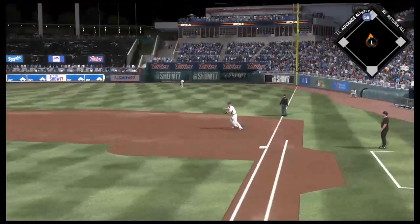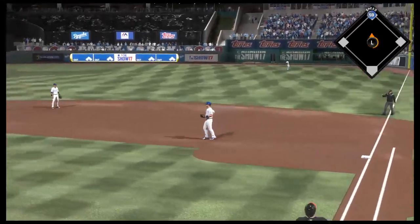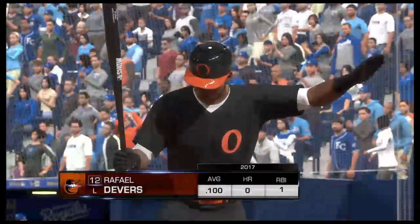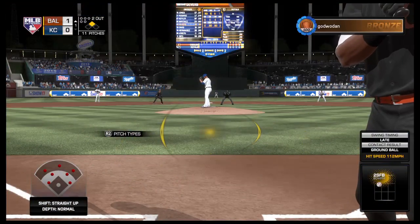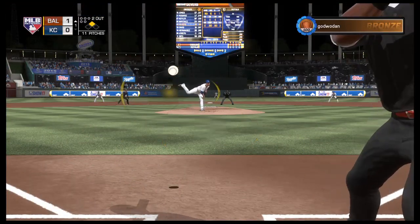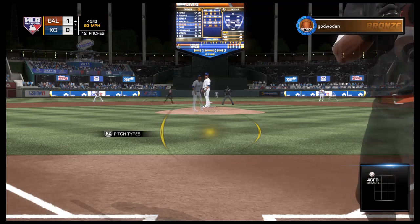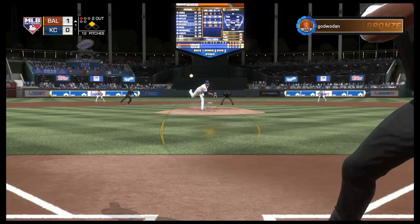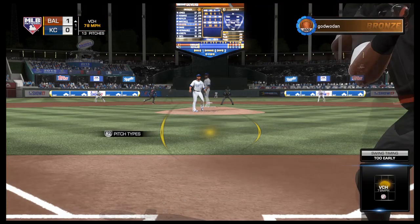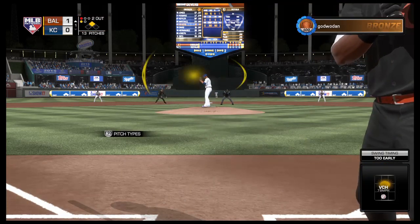Hit hard toward the right side, but good hands over there at first, and that becomes out number 2. Digging in, number 12. He stands in for the first time in this one. And he takes ball one. Runner in scoring position at second with 2 down. That swung on and missed. We're even at 1-1.